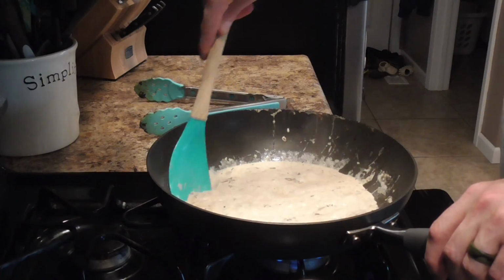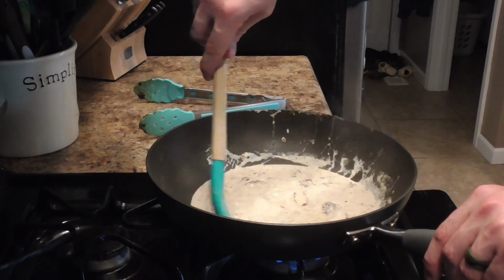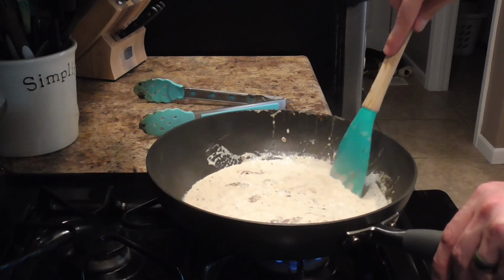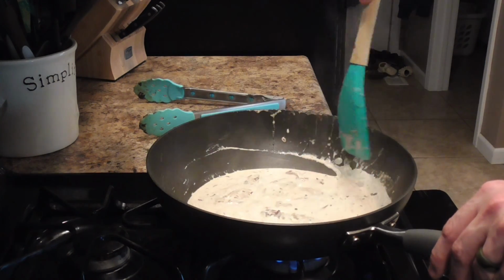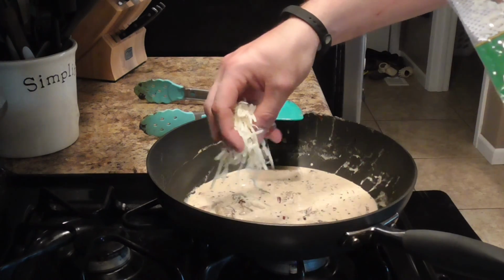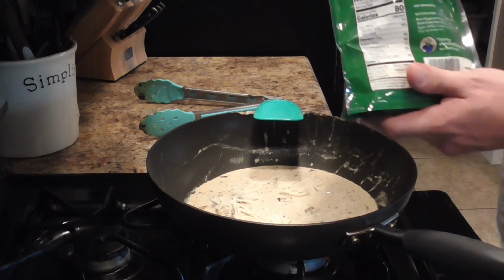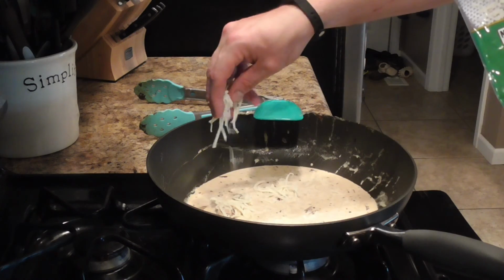It continues to thicken up pretty nice. I've been going for probably about 5 minutes. In a couple, we're going to add some mozzarella cheese just as a binder, give it some additional flavor, and we will be ready to start eating. Now we're going to put some mozzarella cheese in, not a ton. We don't want to overpower the flavor, just enough to bring it all together.